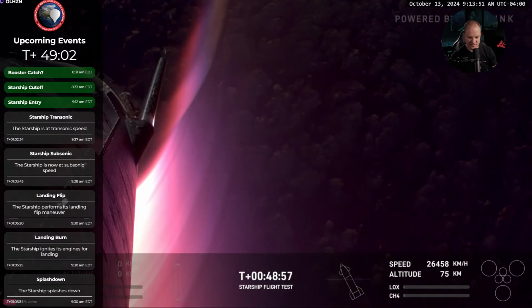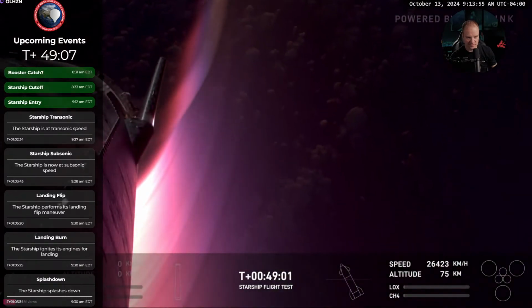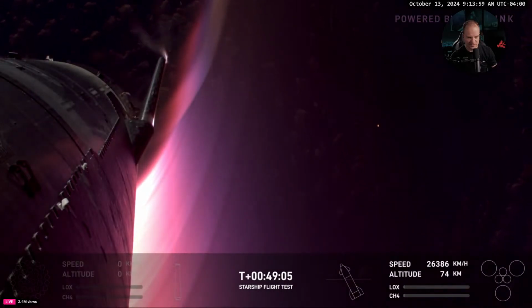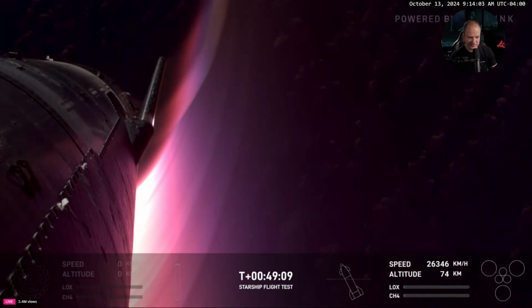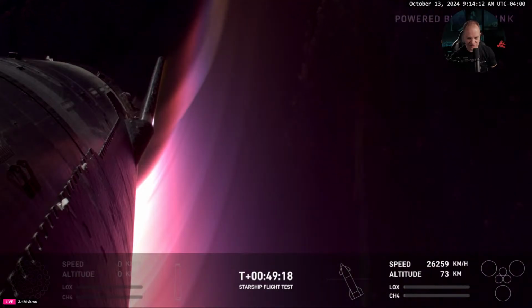Starship is approaching the peak heating phase of entry, remains on a nominal trajectory. Approaching peak heating. That was phase 2 that he just called out. We're seeing a lot of streaking. I don't know what that streaking is. That makes me nervous, but that's all right. Everything looks okay at the moment. Approaching peak heating. You can see that deceleration is really starting to pick up now.